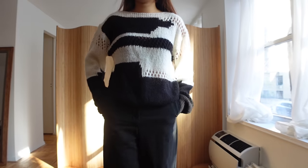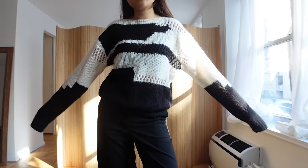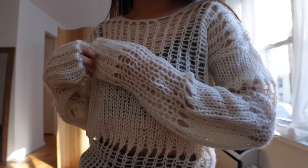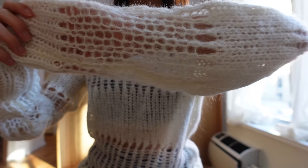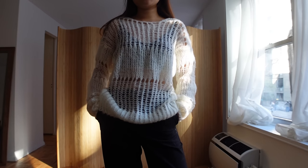I've been really into sweaters with holes in them lately. I don't know why, but I love the slightly see-through look, so I got two, one in this black and white print and one in entirely white. Both of them are going to be so fun to layer with this winter.